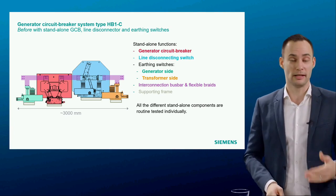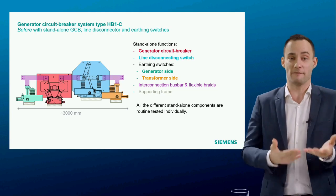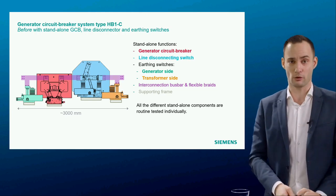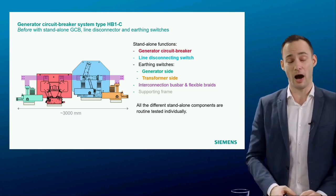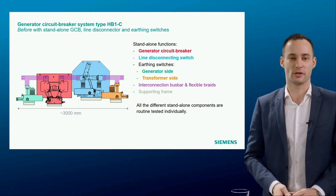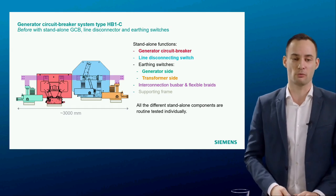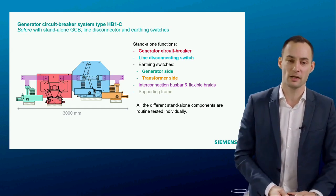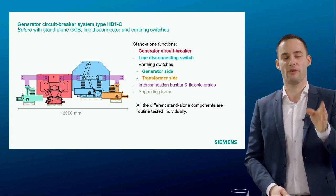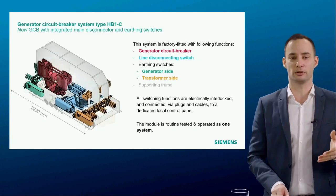So that's what we have done, always with the aim of making it more compact and more efficient in terms of material, because there is also the point of how we can optimize the material we are using and delivering to customers. So have a look here at what we had in the past and what we think the HB1C is solving: changing, or moving, from a standalone approach to a highly integrated approach.